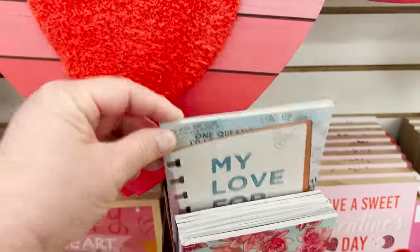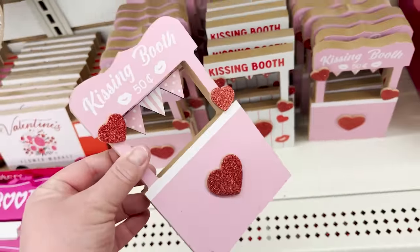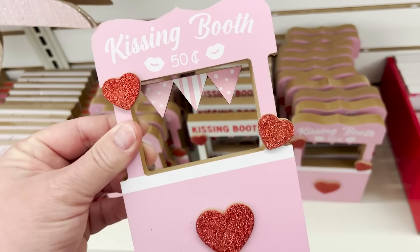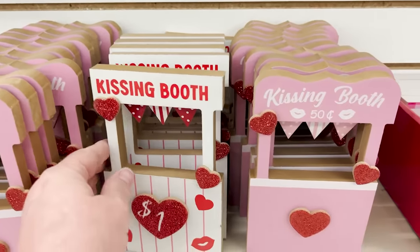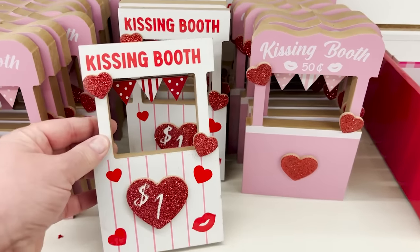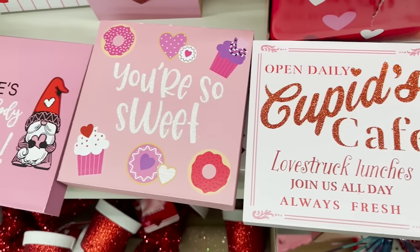They're all slightly different. And these that are an absolute Hobby Lobby dupe, these little kissing booth pieces that come in a pink or a red and white version. These are actually even larger than the ones that you'll find for a little bit more at Hobby Lobby. And they are adorable, great tiered tray filler.